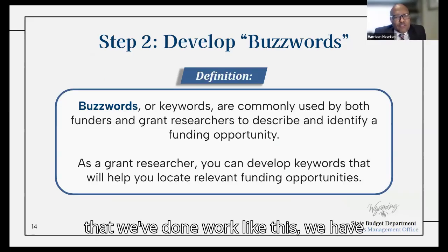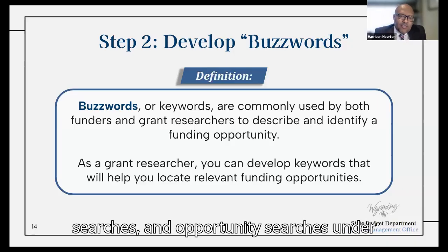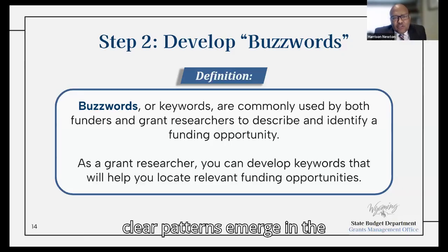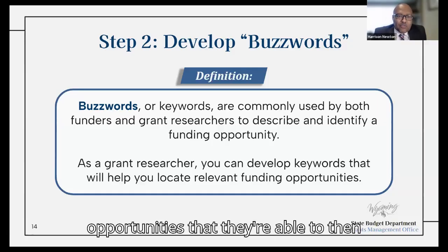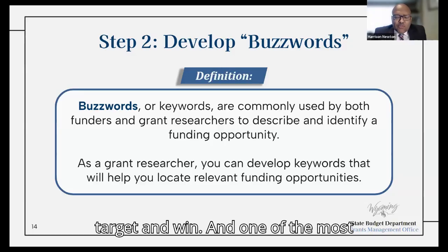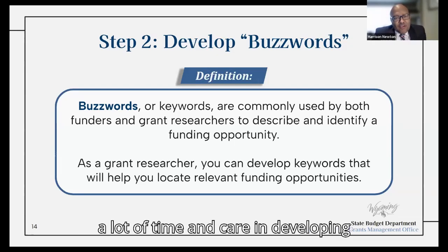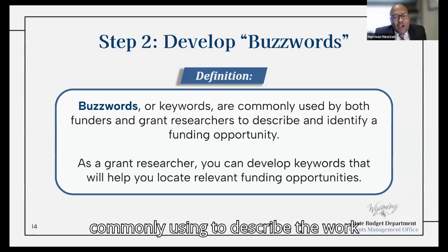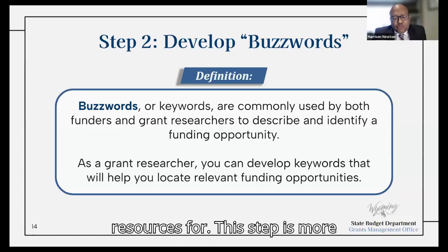And over the years that we've done work like this, we have conducted thousands of grant searches and opportunity searches under different administrations and different political environments. And we've seen clear patterns emerge in the organizations that are able to find opportunities that they're able to then target and win. One of the most important practices we see among successful applicants is that they spend a lot of time and care in developing their search terms or keywords, as we like to call them, buzzwords. So buzzwords are the words that you're commonly using to describe the work that you're hoping to receive resources for.